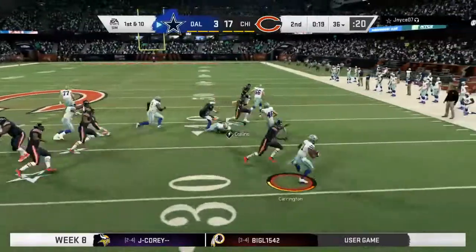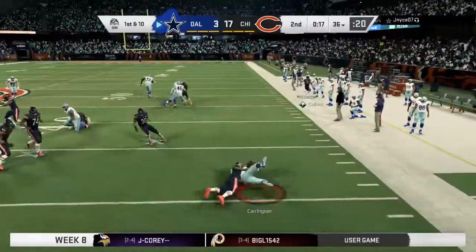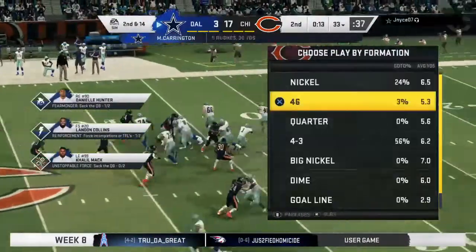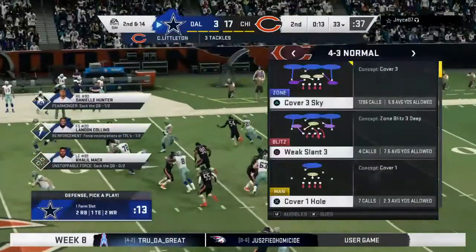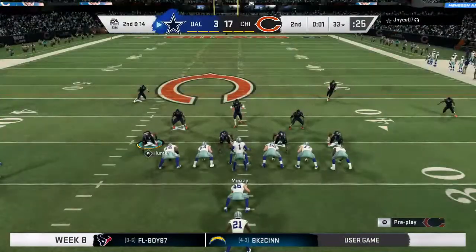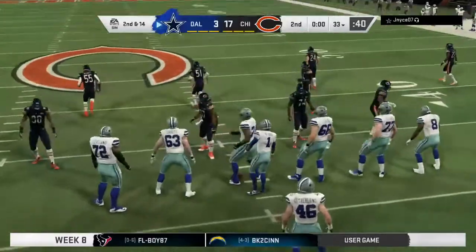Now a give, right side, Carrington. And he went nowhere. Well, he went backwards, back to the 33. Yikes, a 4-yard loss really sets him back now for 2nd down. Try to get one more in here before the quarter breaks.